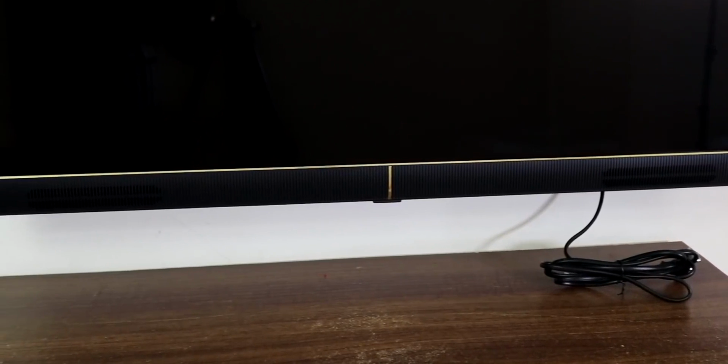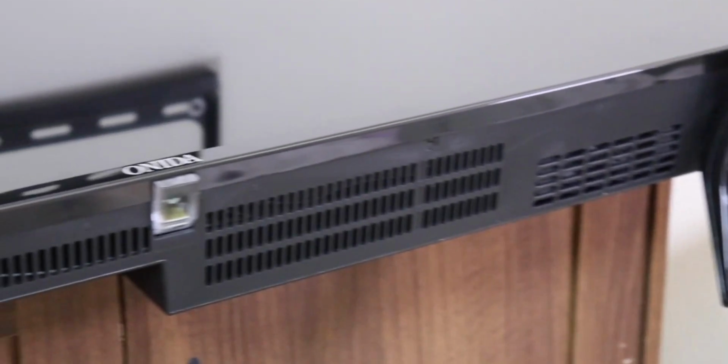Starting with the design, View Cinema TV has a bezel-less design which just blends in with the display, while the Onida TV has far thicker, rounder bezels in comparison. View TV has a front-facing built-in soundbar, and the Onida has down-firing speakers.